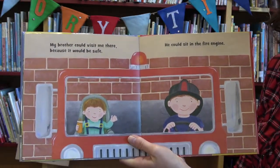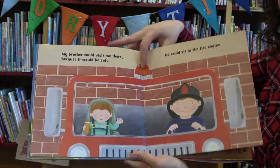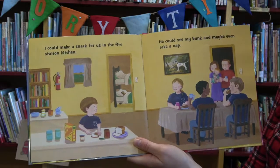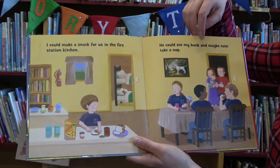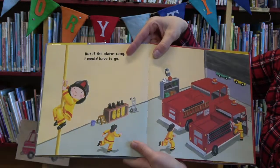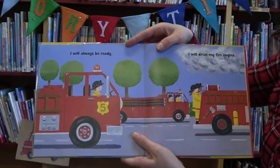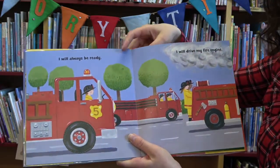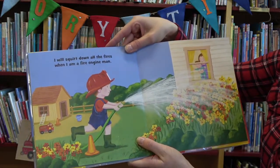My brother could visit me there because it would be safe. He could sit in the fire engine. I could make a snack for us in the fire station kitchen. He could see my bunk and maybe even take a nap. But if the alarm rang, ding, I would have to go. I will always be ready. I will drive my fire engine. I will squirt down all the fires when I am a fire engine man.